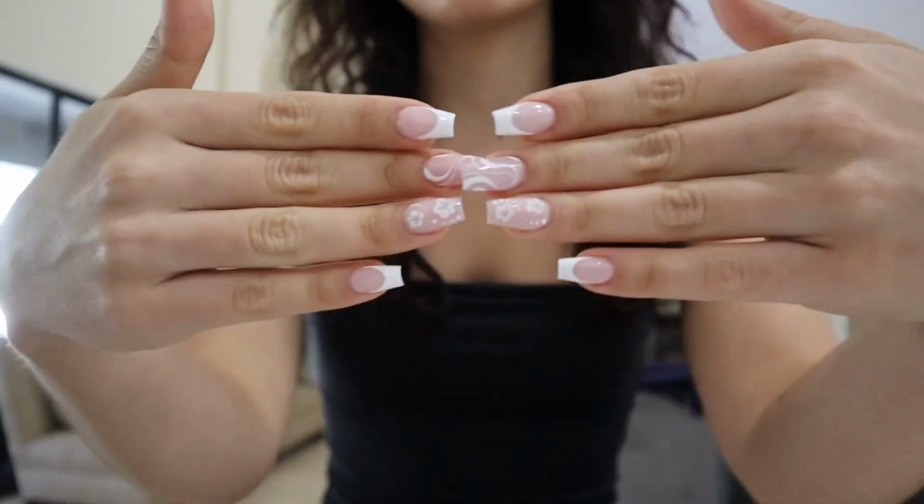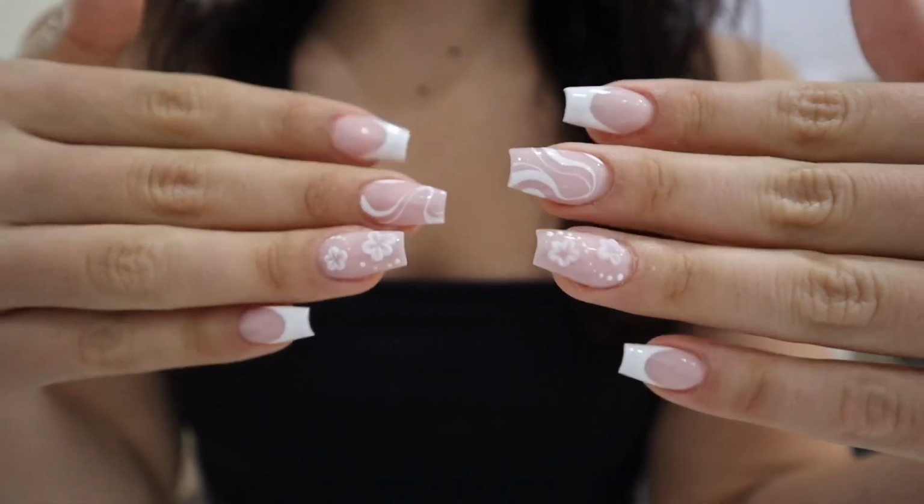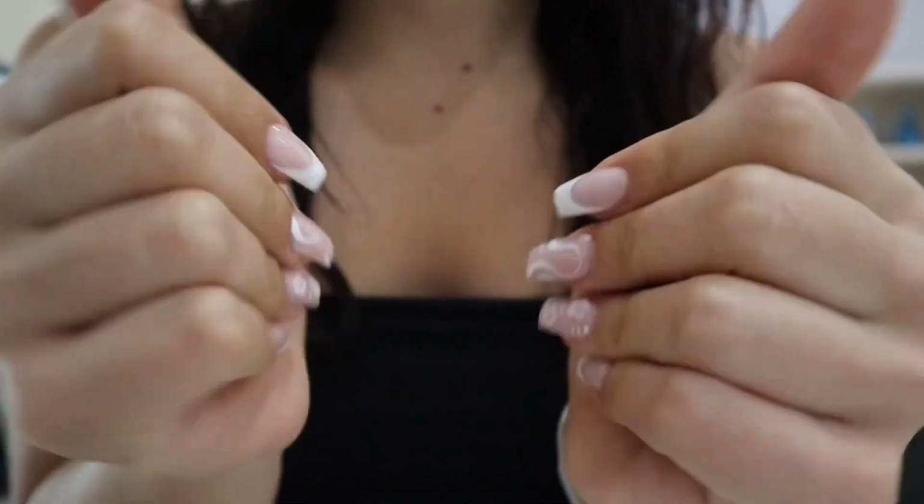These, without the butterfly. What do you guys think? Anyways, I'll be back. These nails. Stop. He snapped. Henry snapped. Henry's gonna do it every time.